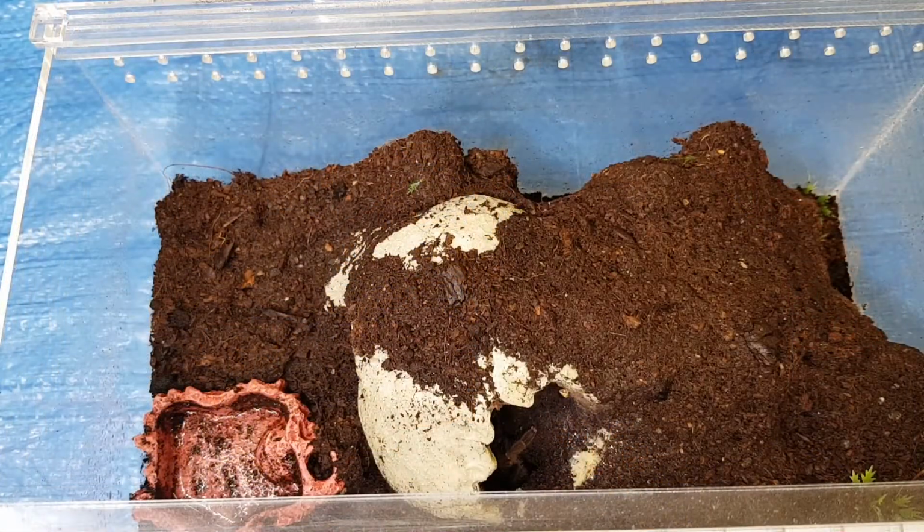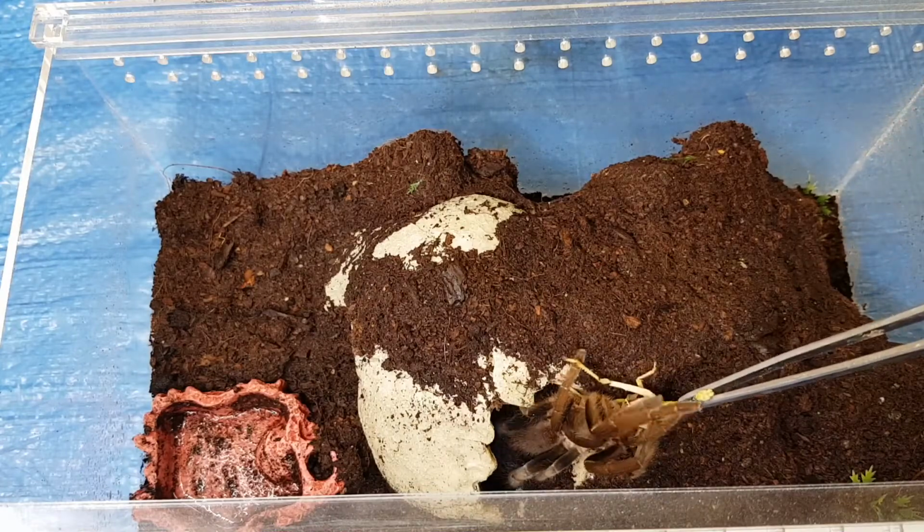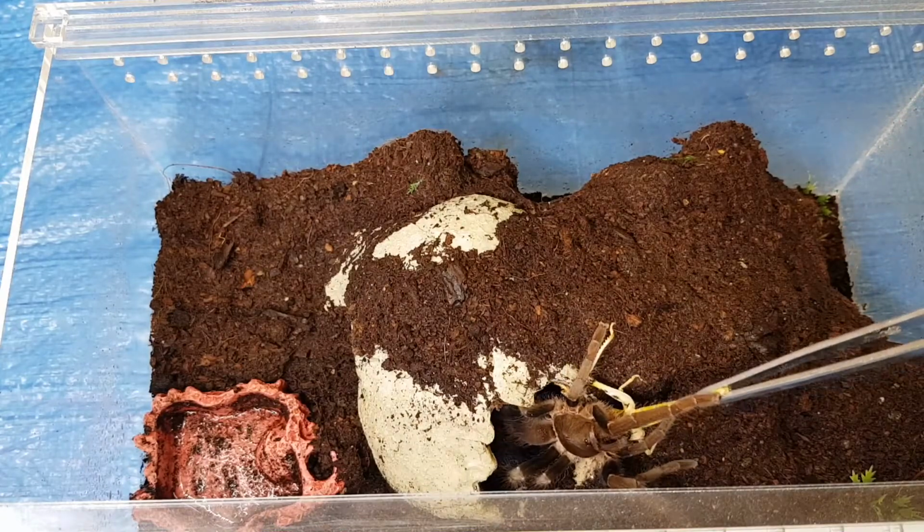So last up we've got the red baboon tarantula, the Hysterocrates gigas. Again, this one always hides away in its burrows, never really comes out. It must just come out at night time because I never see it. It's a really good feeder though. It will come out. I'm just going to tempt it out with this on the tongs so you actually get to see the size of this. So as you can see, fairly decent size to it now.